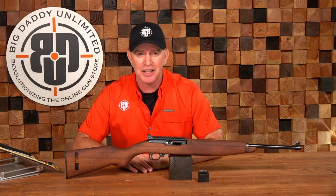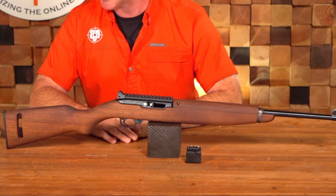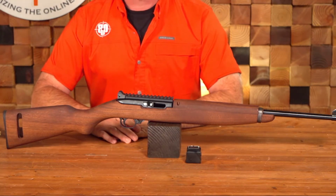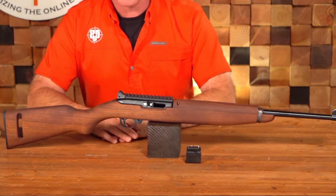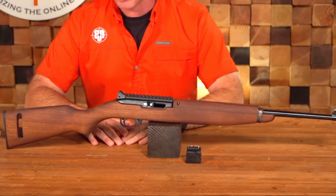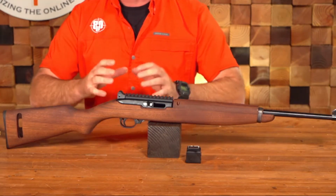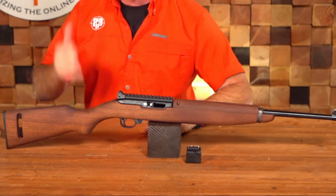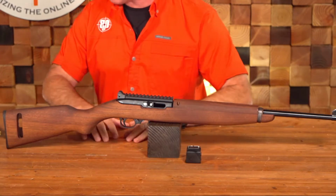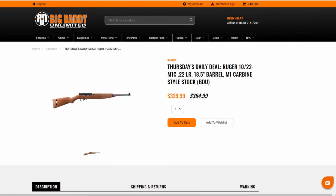Today's daily deal is the Ruger 1022 M1C. This is based on the appearance of the iconic M1 carbine, the World War II era military carbine. Let's talk about the pricing. The MSRP on the Ruger 1022 M1C is over $440. Now, the BDU exclusive price was a really good $364.99, but we slashed it. It's my birthday week. I said, hey guys, let's take it down even more. I love this rifle. We knocked it down to $339.99. There it is on the website, guys.